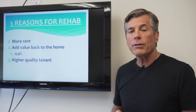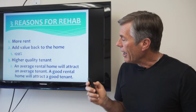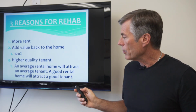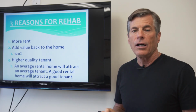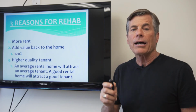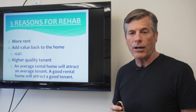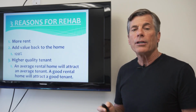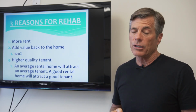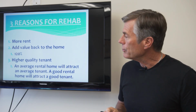And then the most important benefit is that you're going to get a higher quality tenant. That's because an average rental home is going to attract an average tenant. But a good rental home is going to attract a good tenant. A good tenant with a 700 plus credit score and great income has lots of options. Homes all around you have the kind of upgrades that I'm talking about, and that's the kind of tenant you want. You don't want an average tenant with a 600 credit score. That kind of tenant is going to give you problems, and life is too short for both you and I to be dealing with average tenants.